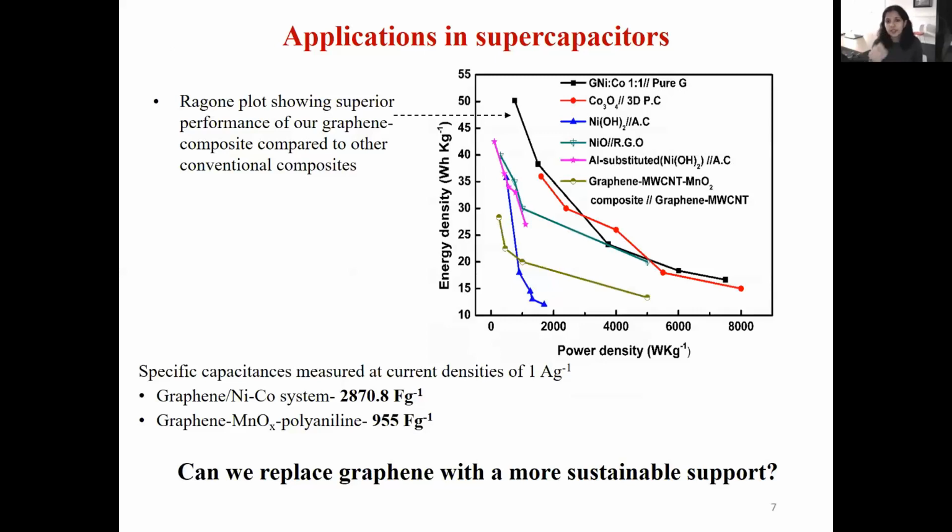And if you see the black line here, you can make out that it's quite superior compared to a lot of other materials in literature. And comparing these two composites, the nickel cobalt system and the manganese polyaniline system, my graphene nickel cobalt system clearly stood out. Now making graphene is definitely not easy, and getting the high quality, right kind of graphene oxide solution is definitely a very labor intensive, chemical intensive process.